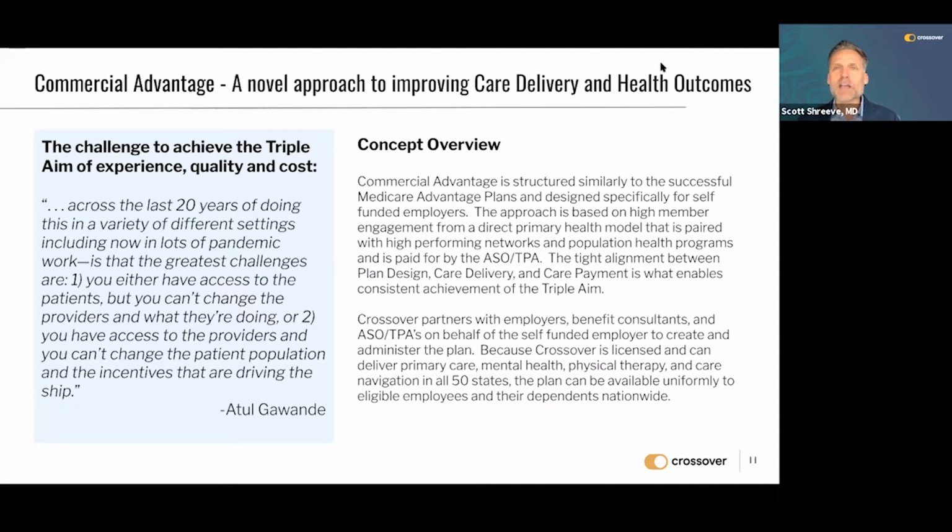And so when you combine these things, you can then begin to really drive towards the quadruple aim. So in this setting, Crossover has been introducing this plan to our employer partners and our payer partners over the last 6 months. And working closely with the benefit consultants, ASOs, TPAs, and others, we've been able to bring our comprehensive care model, tie it to a benefit design, and then ensure that a payment model lines up with it as well.